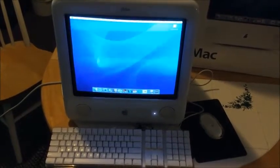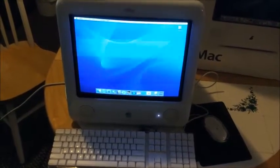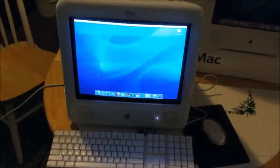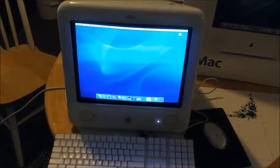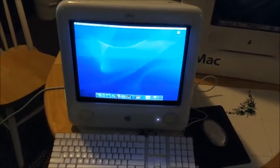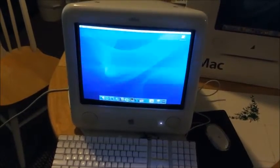So guys, let me show you what it is. Another big one. And here it is. It is an eMac Macintosh. Has a G4 1.25 gig processor in it. It's been upgraded to a gig of memory. I think it originally came with either 256 or 512 megs. It has OS X 10.3 on it, I think what it originally came with.